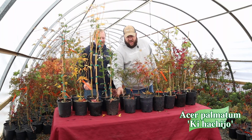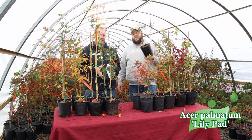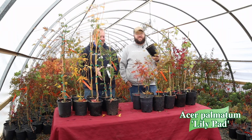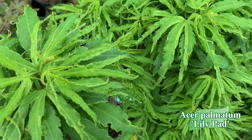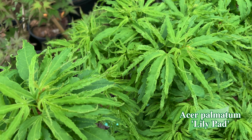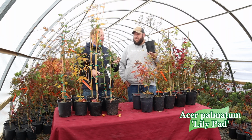So next up, we've got one coming back by popular demand. This is Acer palmatum 'Lily Pad'. Yes, that's right, Lily Pad's back in stock. I know it's been a year, and I know people have been begging for it. It's back in stock, a variegated Makawi Yatsubusa. Awesome sizes on these two guys. Found at Don Schmidt Nursery as a mutation on Makawi Yatsubusa.